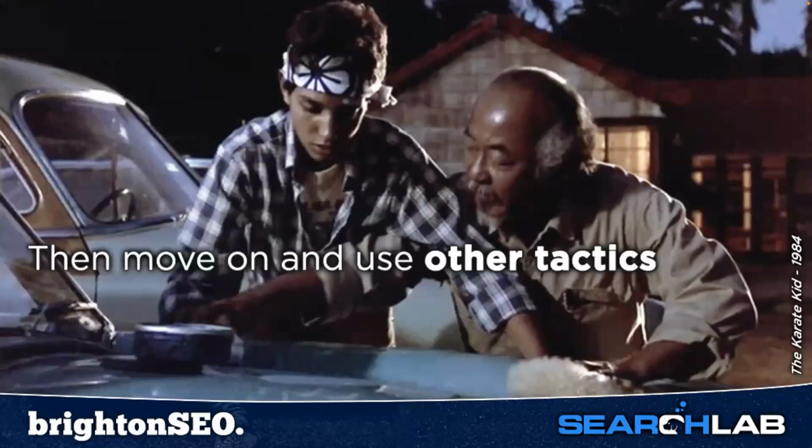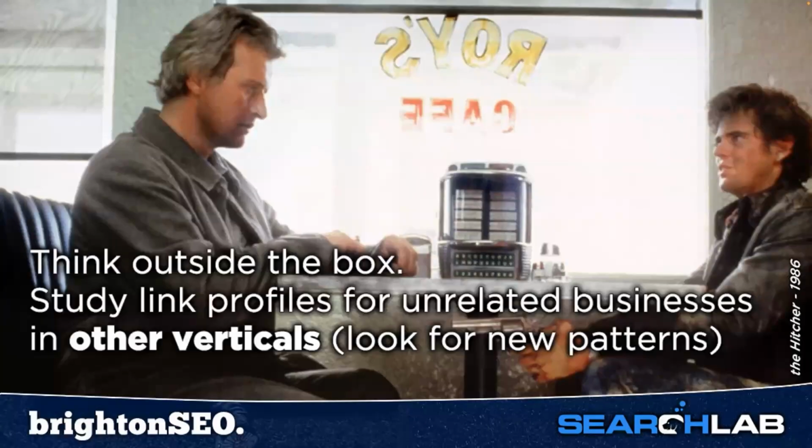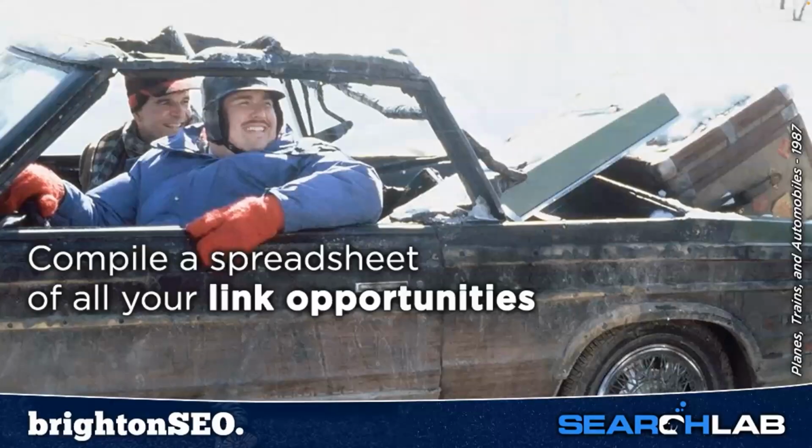And then you want to move on and use other tactics like the ones I walked through, or broken link building or link reclamation or any of the things like that. But remember to think outside the box even more. Look at link profiles for similar businesses that are in other cities that you're not competing with, but look for patterns and things that they're doing that you probably wouldn't have uncovered if you stayed in your own little competitive bubble. And think outside the box even further. Look at unrelated businesses in other verticals that you're not even competing with, because you want to look for new patterns.